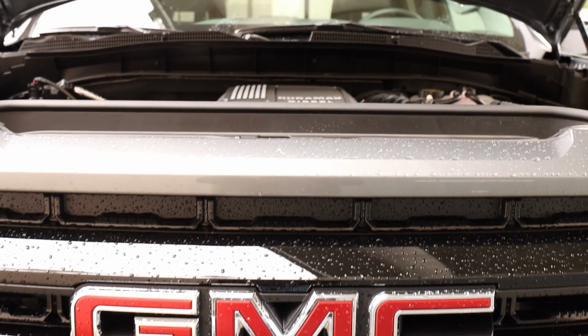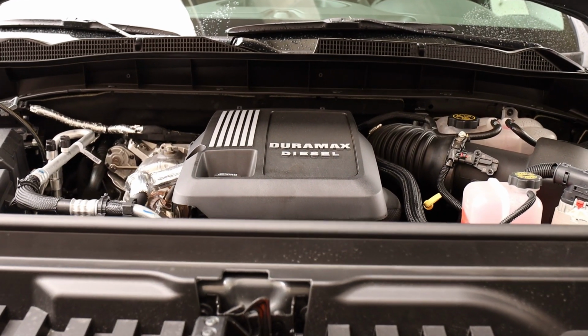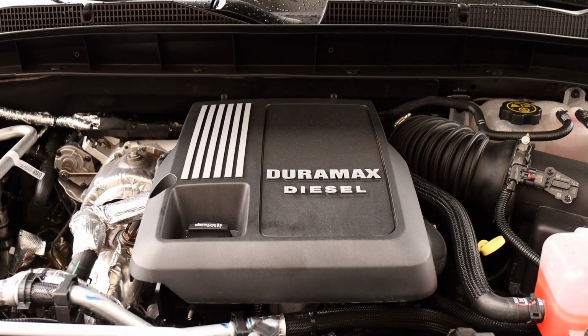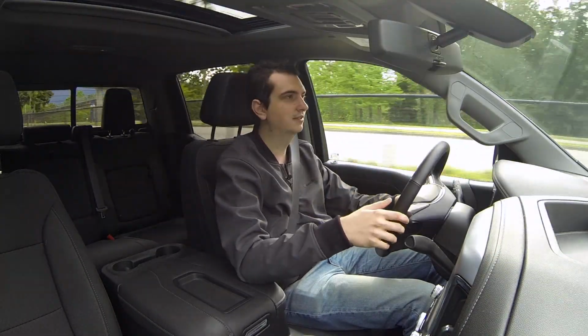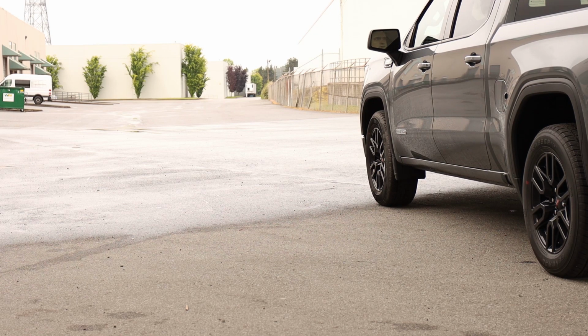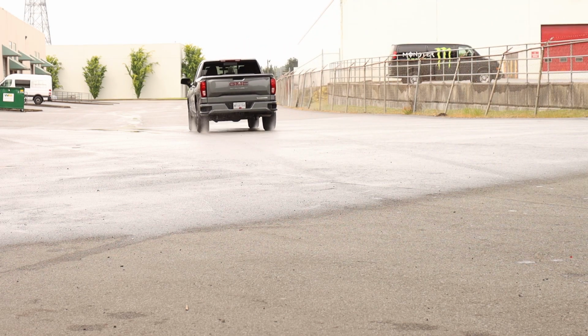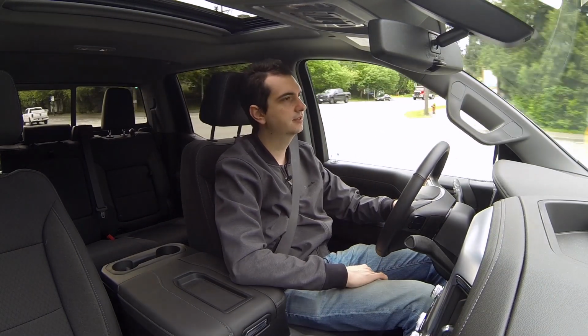Now, because it's an inline-6, it's actually really smooth. It doesn't need any balance shafts like a normal V6, but because it's a diesel, you still do hear that diesel, well, you know how diesels sound. The power comes at low RPMs, as you would expect with all diesel engines.